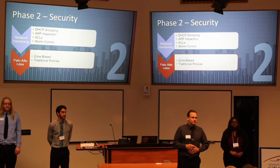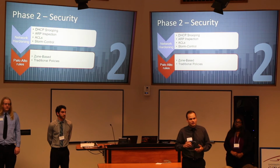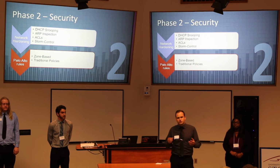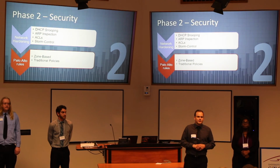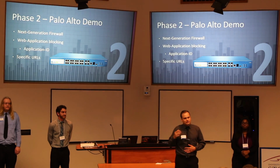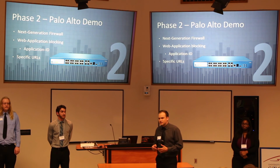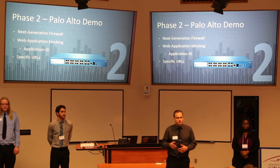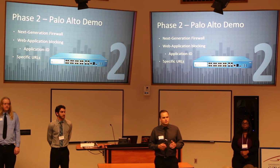But our main security feature on the network and the backbone of our security is our Palo Alto firewall. Our Palo Alto firewall can be configured as a zone-based firewall. You can configure traditional policies on it, but what sets it apart from other firewalls is the fact that it is a next-generation firewall. Because of that, it can block web applications using application IDs or specific URLs that fall into categories. These categories and URLs are updated by Palo Alto whenever you update the code.